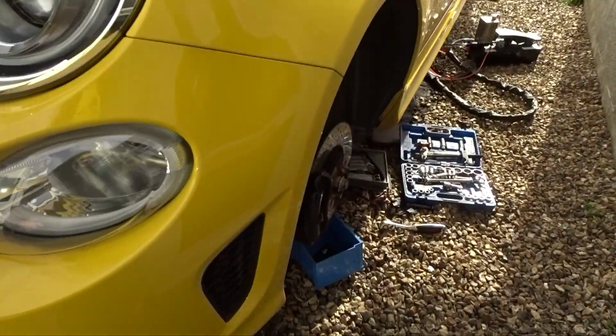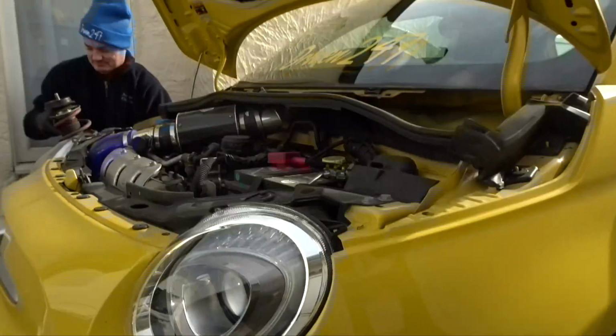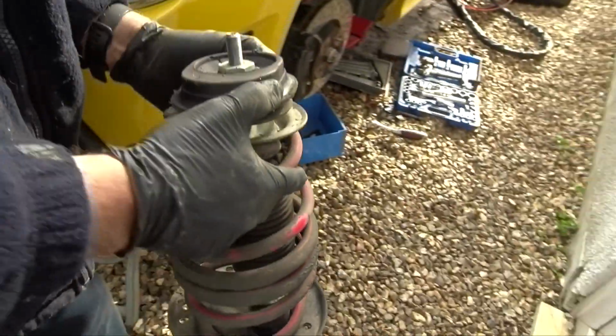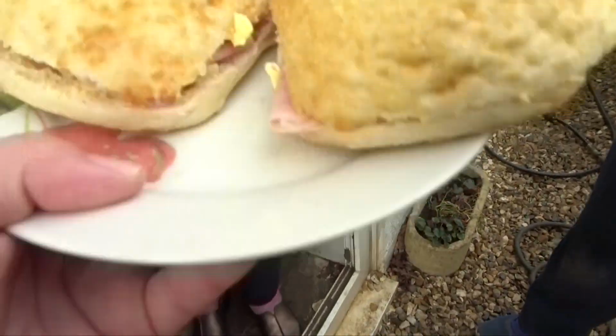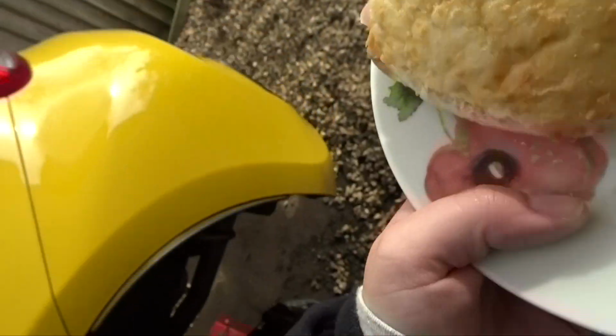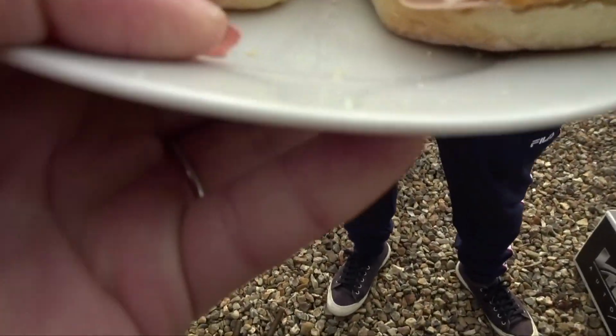But to be fair, Dad, if that's the only things you've broken, we're not doing too bad, are we? Not really. And a canny moan because you're helping your daughter out. Oh, they're lovely rolls. Thanks, Mum. Make sure the cats don't eat them. Beautiful. Look at that cheese top. You got ham and cheese.